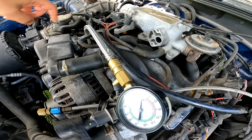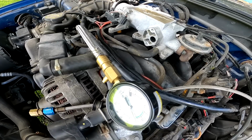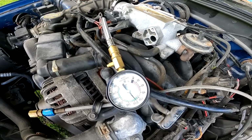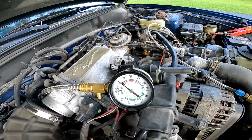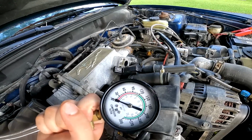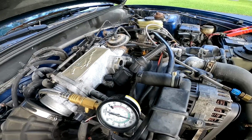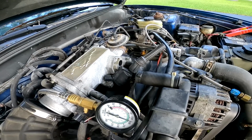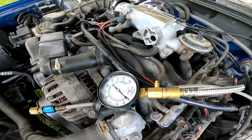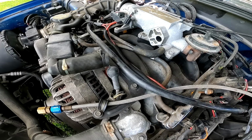This is the front cylinder on the passenger side bank. It just blew out of the spark plug hole. I either didn't have it tight or there's a problem with the threads in there. Let's try that again. All right, just got 0 on that cylinder, which is not good. Let's make sure we're actually in.